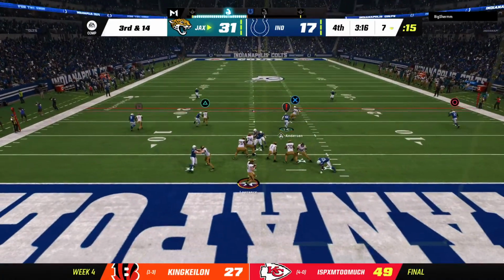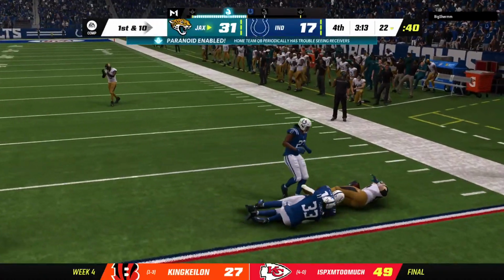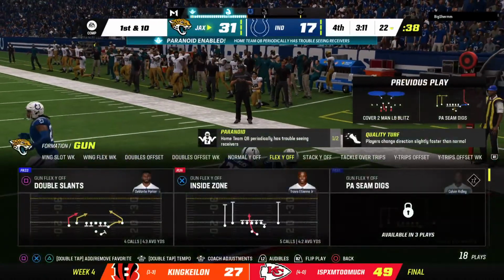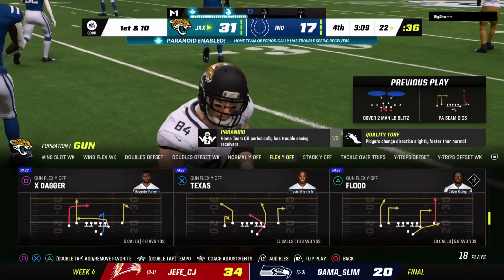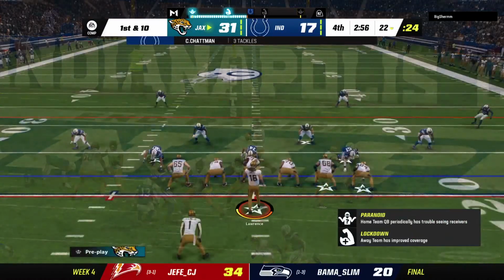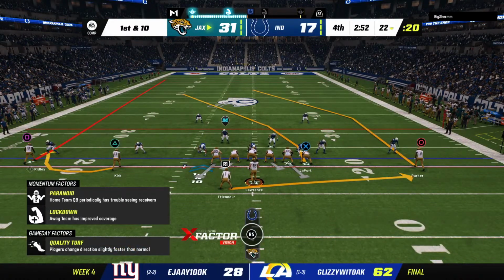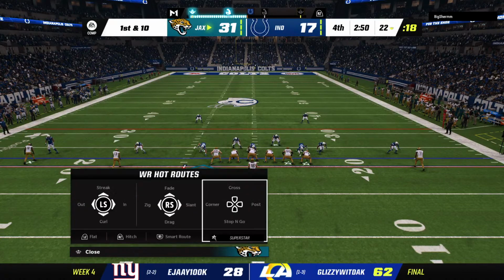They go play action with Lawrence. He's got his tight end on the corner route. It's complete. And he is going to have a Jags first down as they're able to get the 3rd down conversion. Now they can breathe a little easier, some room to operate as they've got it 1st and 10 now out past the 20.